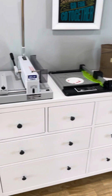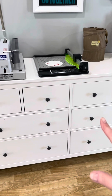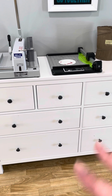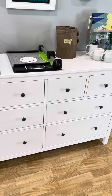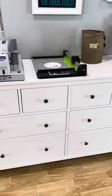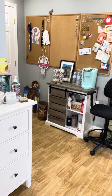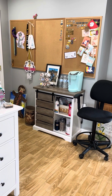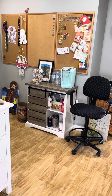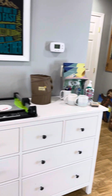Paper trimmer. So I do all my cutting up top here, and then all of this is storage and mailing. So anytime that you guys are getting things in the mail, everything is stored in here. All of my packaging, my stickers, my labels, all of that good stuff. And then I have a little coffee station over here, so my friends who come in person can always have some water and some coffees. And let's see what else.